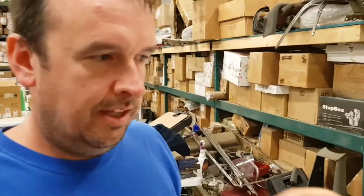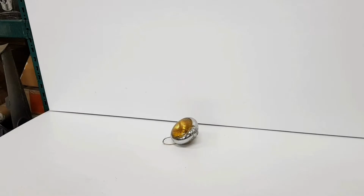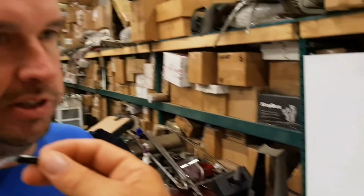So what's this here? This is where we take all our pictures. Everything gets cleaned and then brought here. I take a photo or multiple photos and list them. This is like our little picture area.